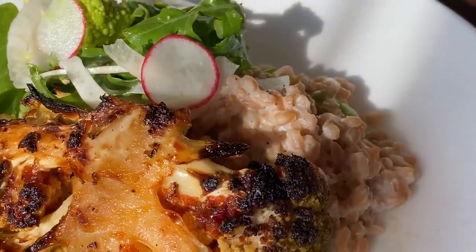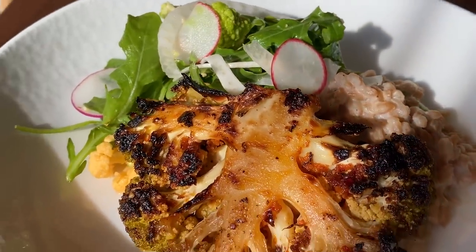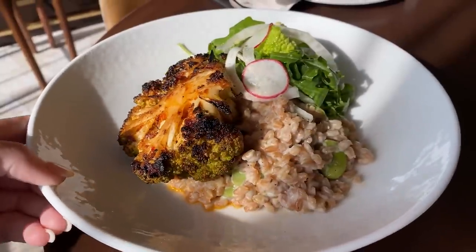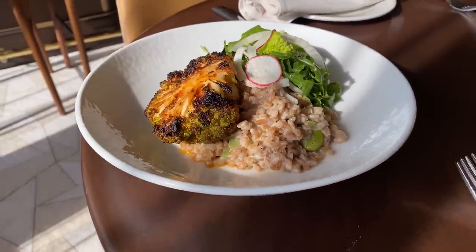The farro is really, really nice texturally. It has a great little bounce back. Kind of reminds me of barley a little bit, actually. It has a great nutty flavor that balances well with the cauliflower steak. The fava beans are actually not super apparent in this dish. There is a slight acidic lemony flavor to the farro. It's super nice. It all balances really well.